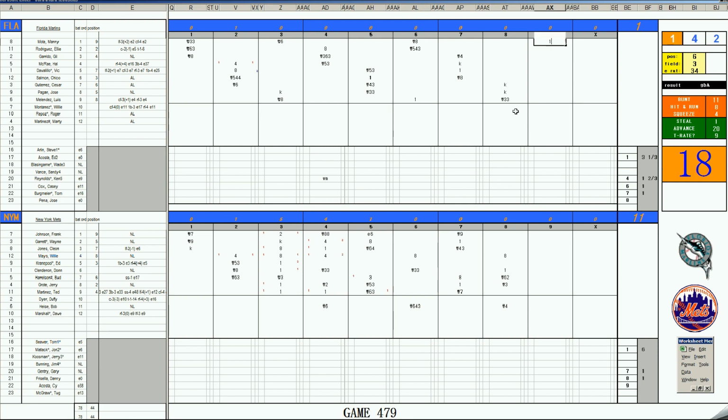1-6 is a triple, 1-5 single. Ellie Rodriguez, 1-9, skies a left. Gil Gallardo, 67 is a K. And with 2 outs, Hal McRae, bouncer to third base. This is Garrett, a 2 at third base.